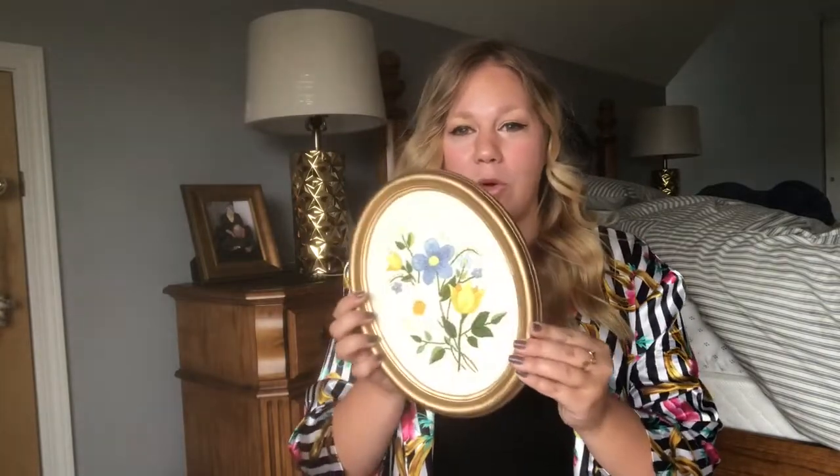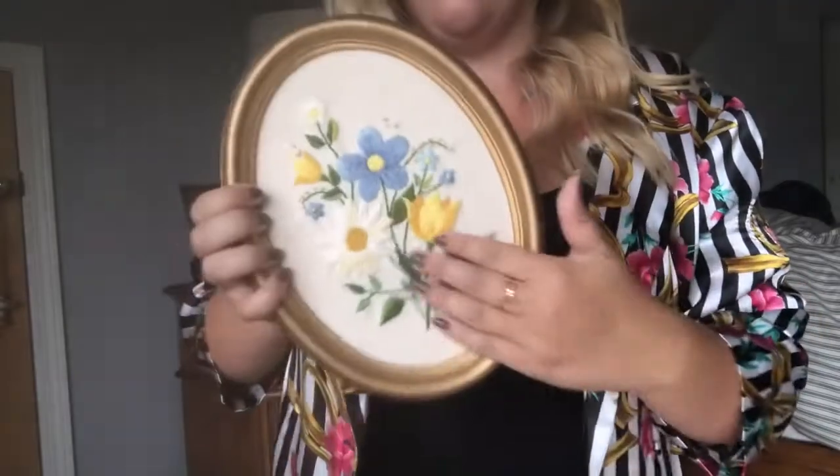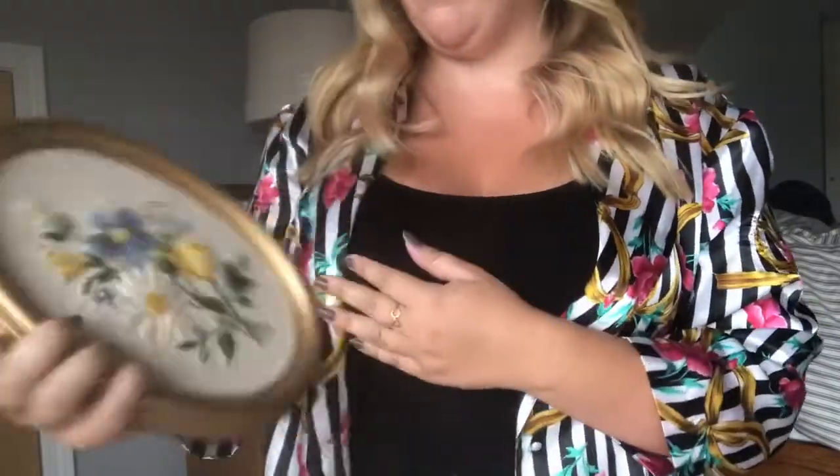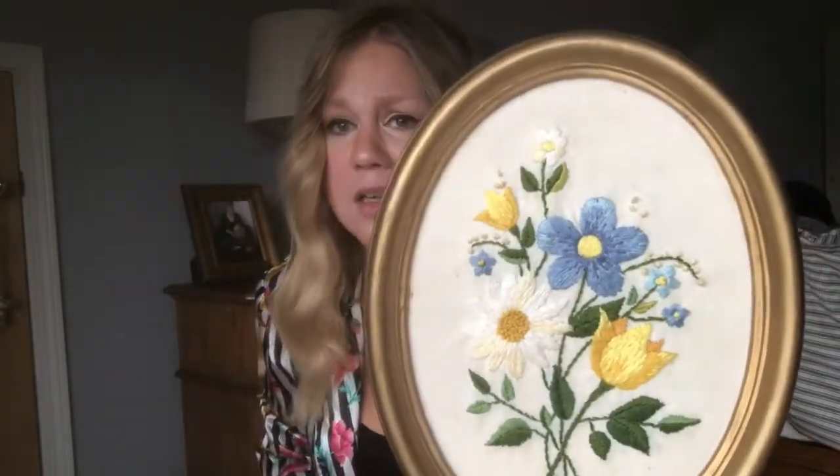So, the next item that I picked up is this really adorable little picture and picture frame. What do they call this? Hand stitching. There we go. I saw this and it was $1, which I was shocked because normally stuff like this is like $2.99 or at least $1.99. So I saved $1 in my head. Whatever, you get the point, but it was $1.